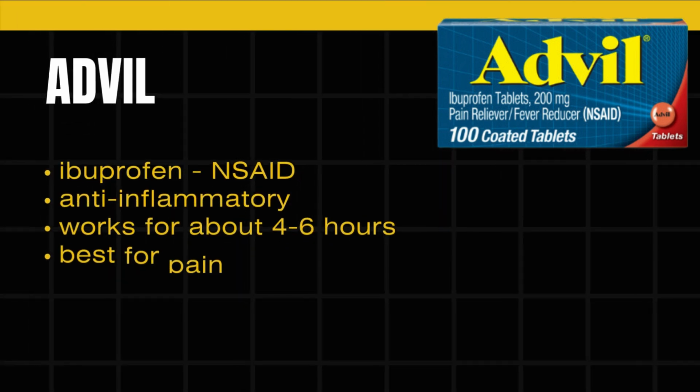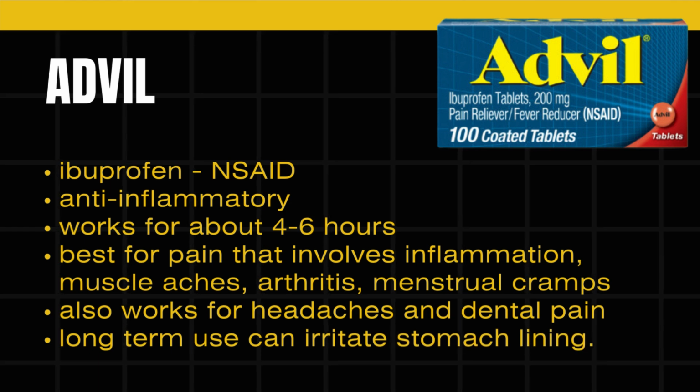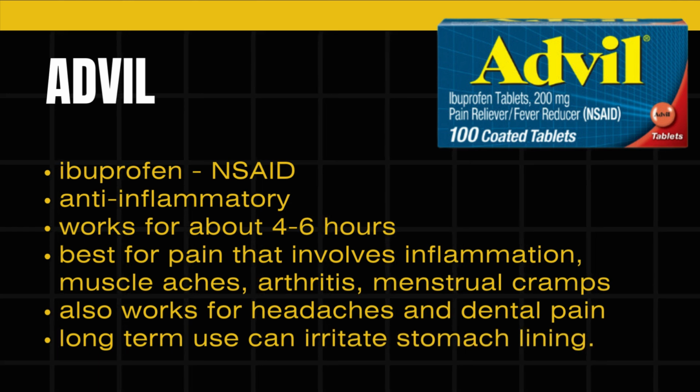Okay, first up is Advil. Advil's main ingredient is ibuprofen. Ibuprofen belongs to a category called NSAIDs, or non-steroidal anti-inflammatory drugs. NSAIDs work by blocking substances called prostaglandins.